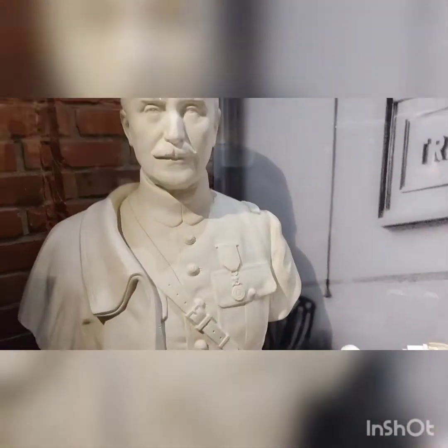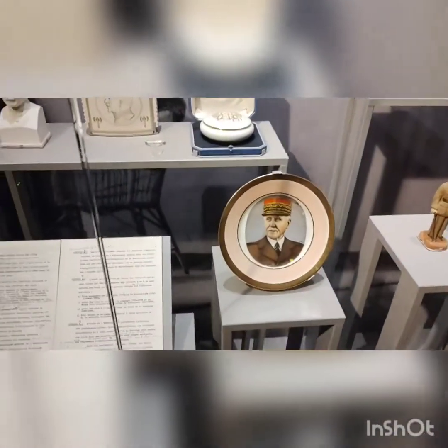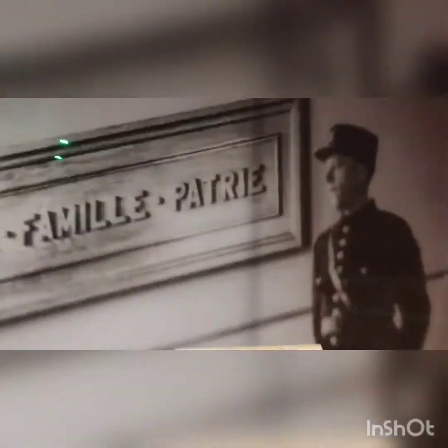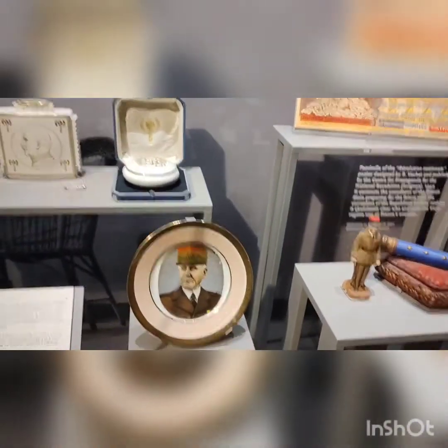Themselves in order of the thing, they excluded people like the Jews, who Pétain said were the reasons why the French failed, because they were all undermined by people like the Masons and the Jews, and then they followed the collaboration of the Germans.